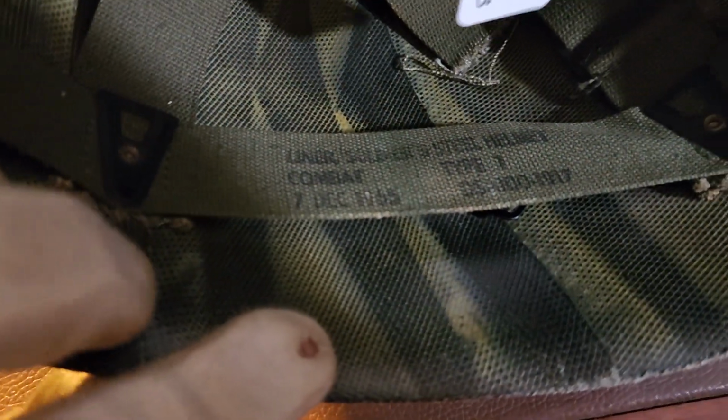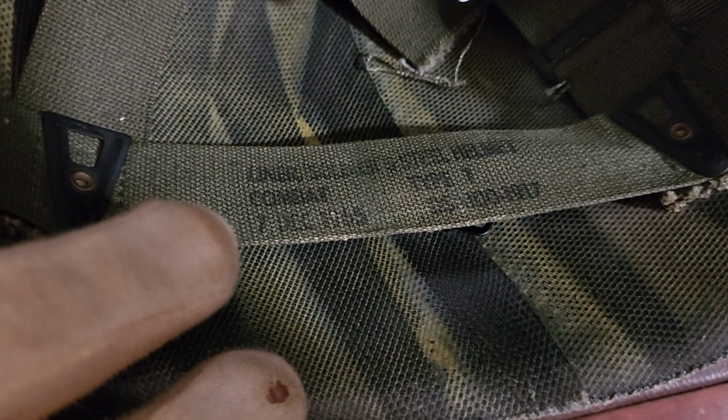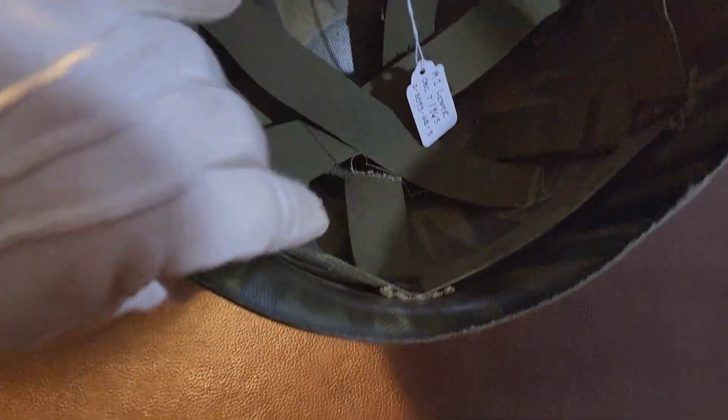If we spin it around here on the inside of the headband, it says: liner, soldiers, steel helmet, combat, type 1, 7 December 1965, and then it gives the order number right there. So that was cool to see that this one is actually dated. And I can't tell what the maker is, but there's a whole bunch of letters and numbers on the inside of the helmet. So if anybody is an expert on Vietnam era liners, please let me know.